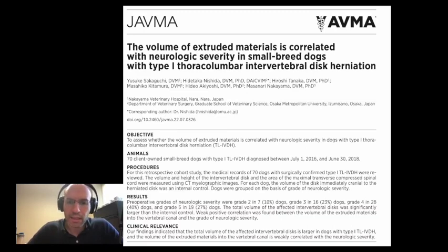So today we will discuss "The volume of extruded material is correlated with neurologic severity in small breed dogs with type 1 thoracolumbar intervertebral disc herniation." This is out of JAVMA from March 2023. Just going through the abstract, looking at the objective, it was to assess whether the volume of extruded disc material is correlated with neurologic severity in dogs with type 1 thoracolumbar intervertebral disc herniation.